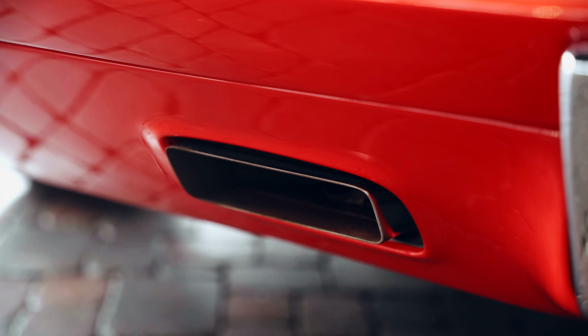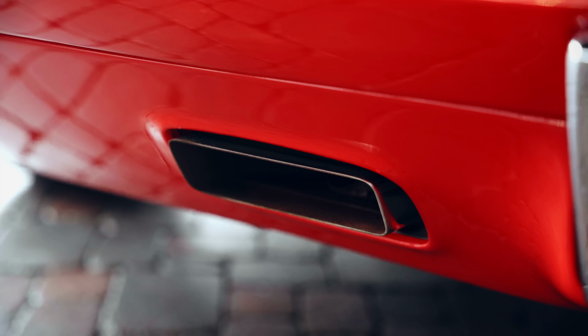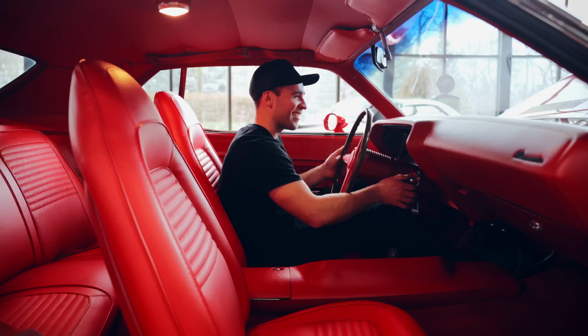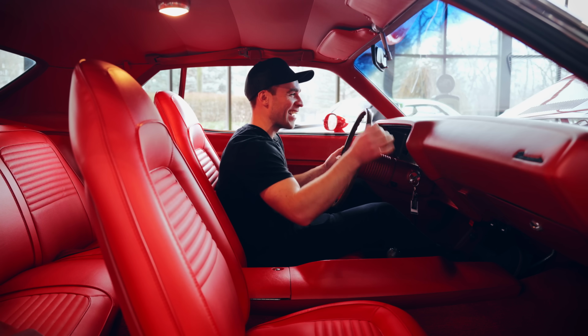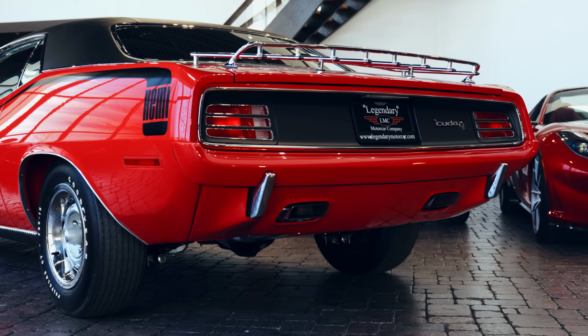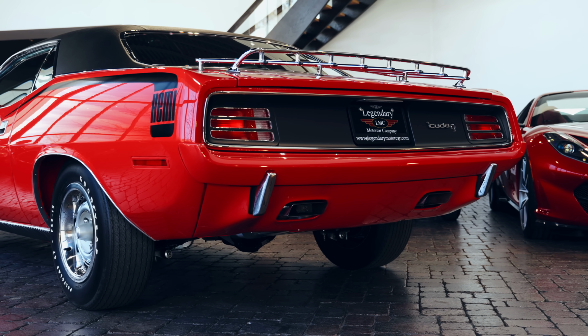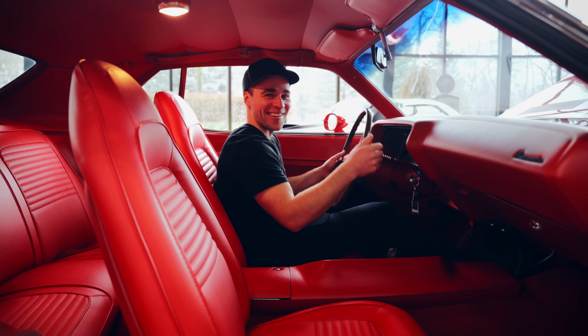Oh, that's good. Just such a nice growl. You can see the shaker just moving as it vibrates. Yeah, firing up a Hemi Cuda, that's going to put a smile on your face.